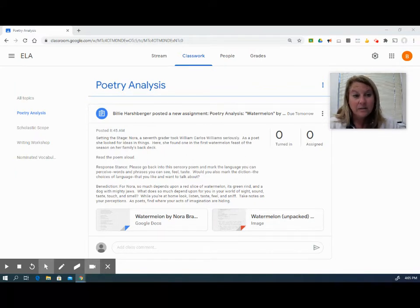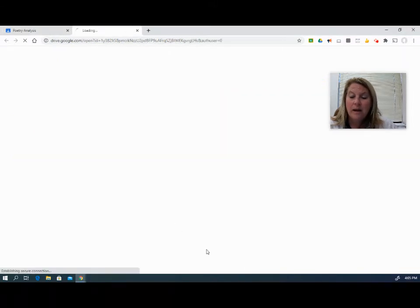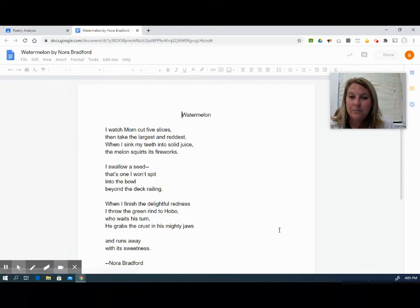Anyway, back to today's lesson, we're going to be reading another poem that was written in the style of William Carlos Williams. This poem was written by a 7th grader named Nora, and she looked for ideas in the first watermelon feast of the season on her family's back deck in the summer. So I'm going to go ahead and bring up the poem, and I will read it to you.